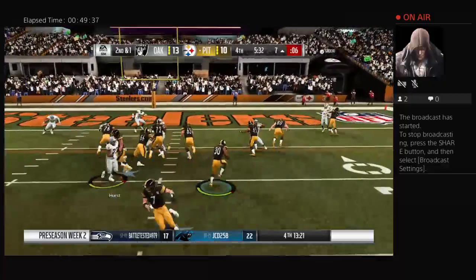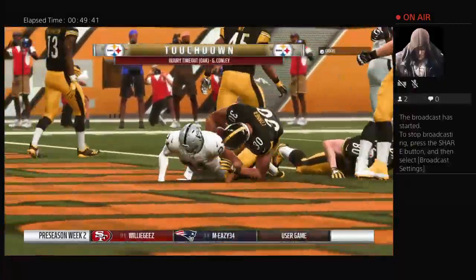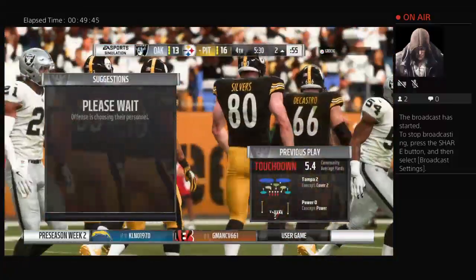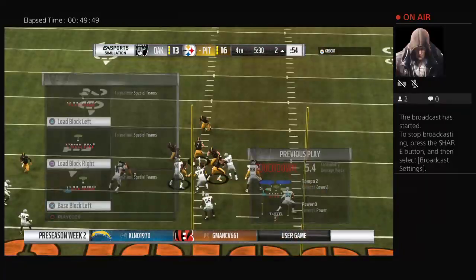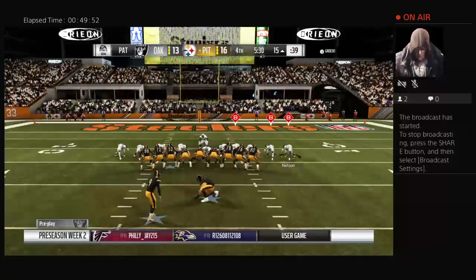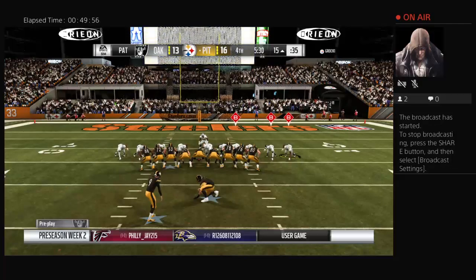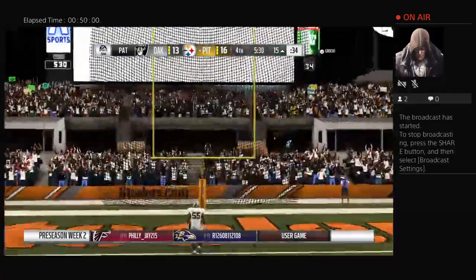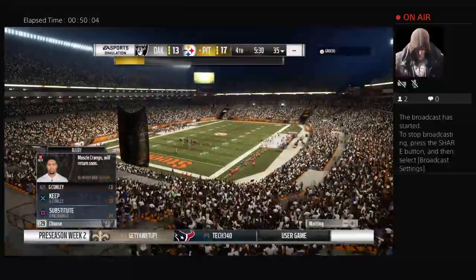First carry for James Conner, and he's in. Touchdown, Steelers. A great play there, taking it in from 7 yards away. And the Steelers have taken the lead here in the 4th quarter. Boswell good with the extra point, and that will make this a 4-point game.